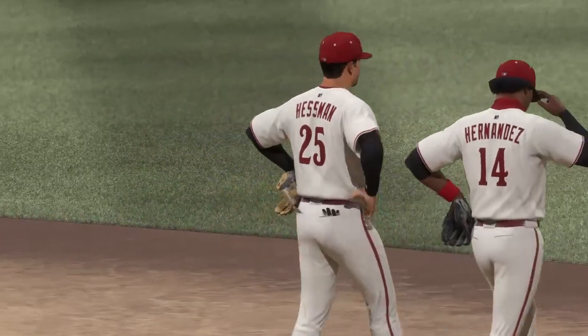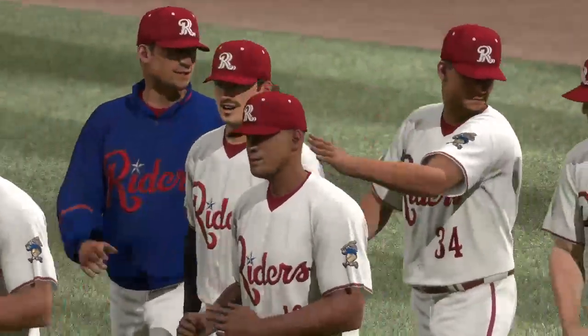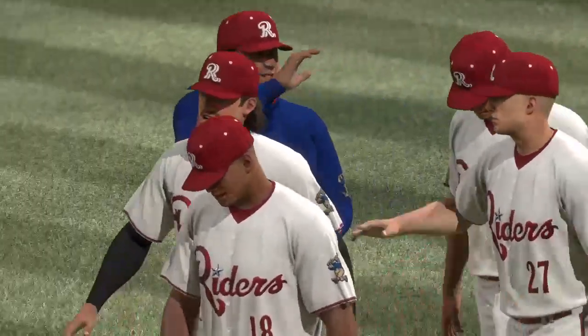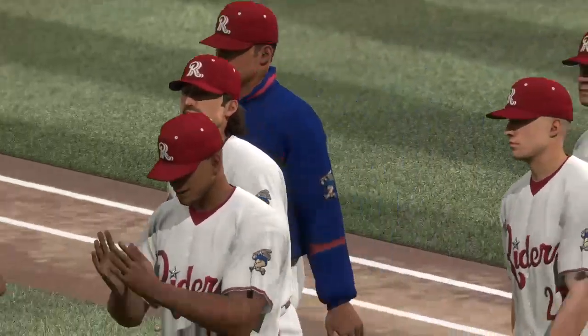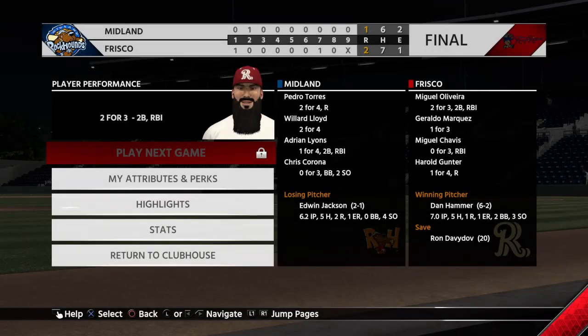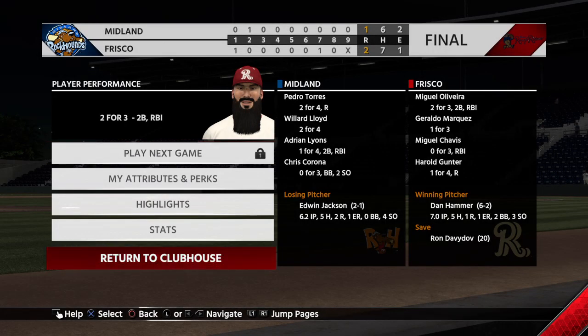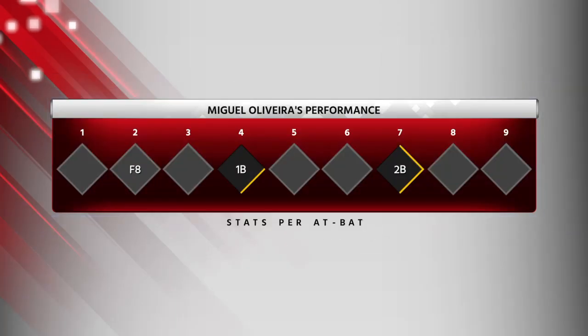The Frisco Rough Riders jumped ahead in the 7th inning and never gave the lead back. Dan Hammer earns his 6th winning decision in this one. Edwin Jackson takes the loss despite allowing only 1 earned and 1 unearned run. Ron Davidoff records the save, his 20th of the season. So that's a wrap here tonight.